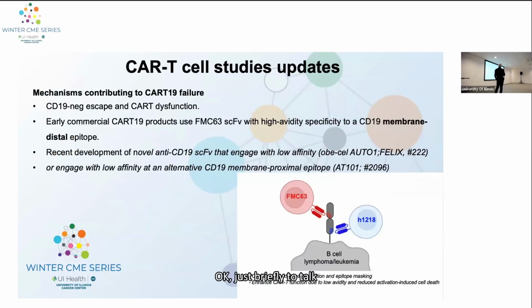Okay, just briefly to talk about CAR-T, and what I found interesting about CAR-T was what's called FELIX. This is a UK group that came up in Great Ormond Street in London. They came up with this new system, which I think Matthias referred to, using low affinity binding to CD19 CAR T cells.